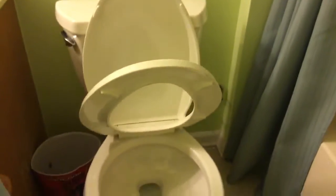Toothbrushes, cool stuff, shower, cool stuff, toilet. A really cool feature about this toilet is this. It's a magical toilet. Ow! I shouldn't have done that.